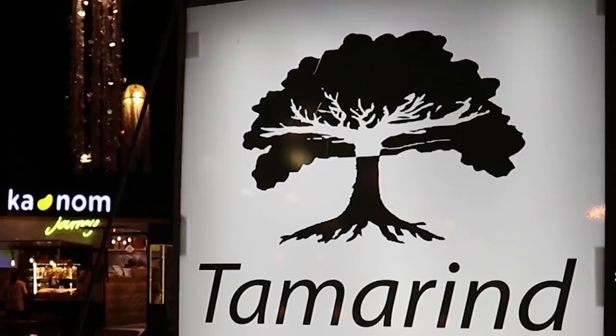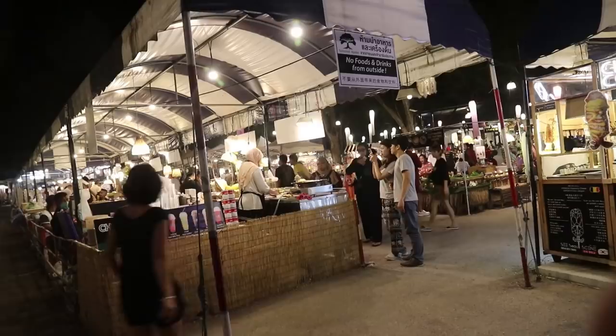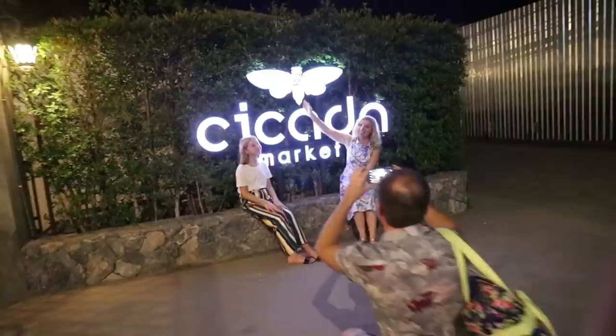Well, the food at Tamarind Market has all been great. Check this place out if you're looking for something to do in Hua Hin on the weekend. Let's go and check out next door, the Cicada Market. That's the entrance and exit to Tamarind Market. And Cicada Market is just down there. This is the back entrance. There's also a front entrance on the road.